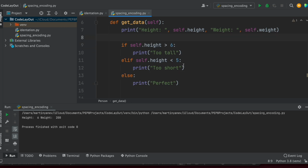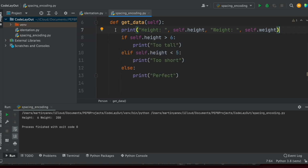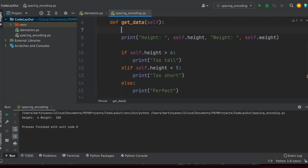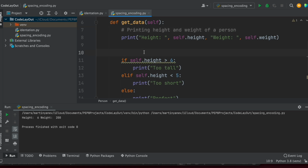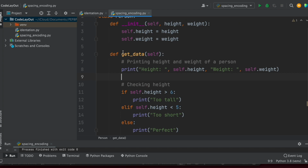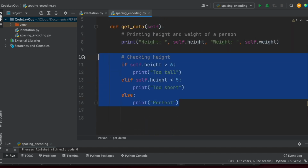So here it is really up to you, but I will advise you to never leave the if statement or the code with different functionality without any separation. And also, of course, I would advise you to write comments. For example, here you can simply write printing height and weight of a person, and here you can write checking height. Okay, so now as a user or as a person that is just coming to this code and seeing it, I don't even need to understand what's going on, but I can simply see what this line of code is doing here and what those lines of code below are doing as well.